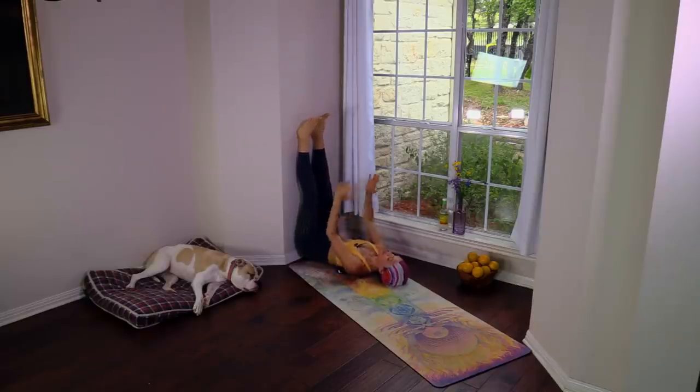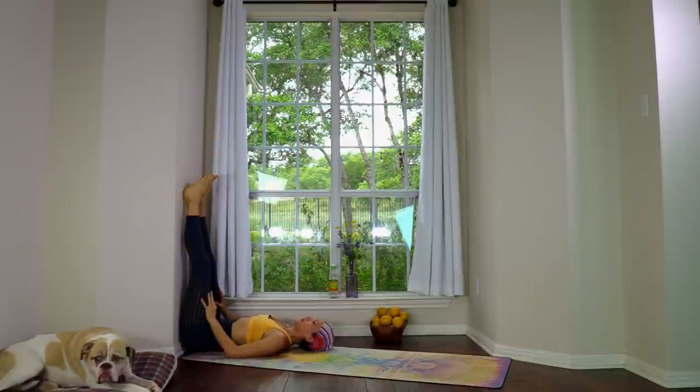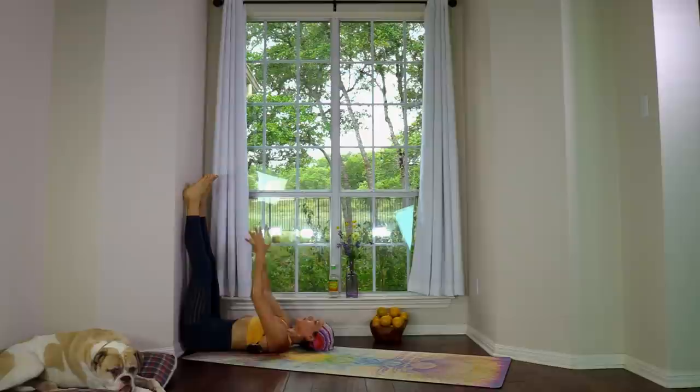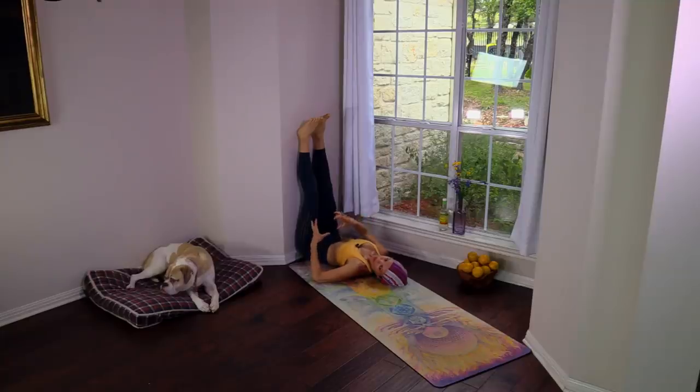Try to straighten the spine here. Feel the body dropping and the legs dropping, the femur into the socket. Feel that gravity assisting you, relieving the hip and pelvic area. So we take everything out of its usual alignment and we remove the legs if we have some twisting or unevenness in the hips.